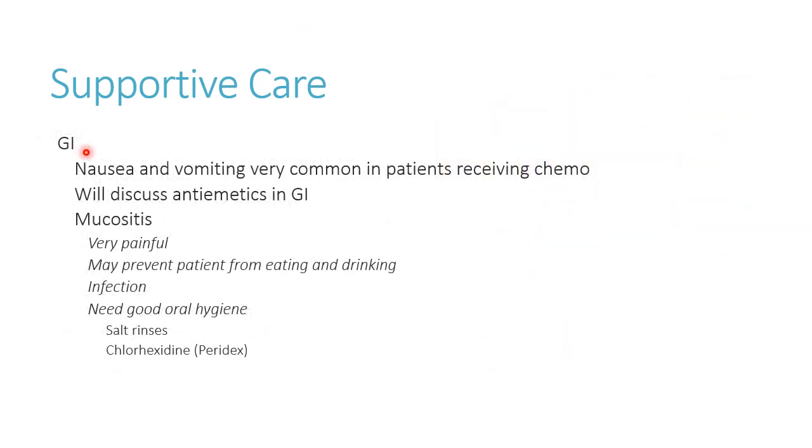From a GI standpoint, nausea and vomiting is super common with chemotherapy. We even talked about that anticipatory nausea and vomiting you can develop after receiving chemo several times. You're just like, oh, I just know it's going to happen. I just know that feeling I'm going to get nauseous again, right? We'll talk about antiemetics further in GI next semester, so don't worry about that necessarily.